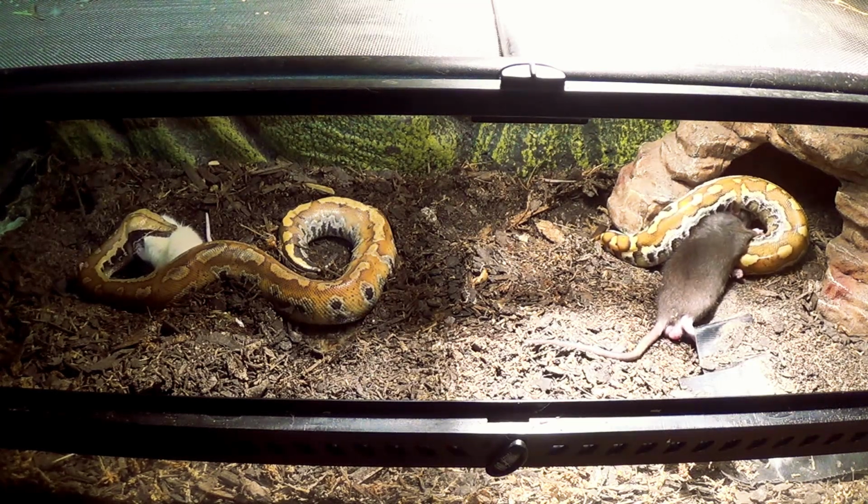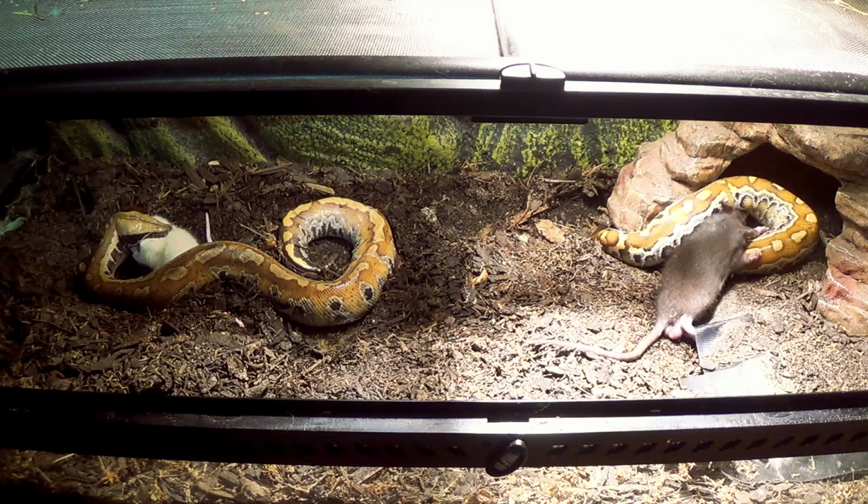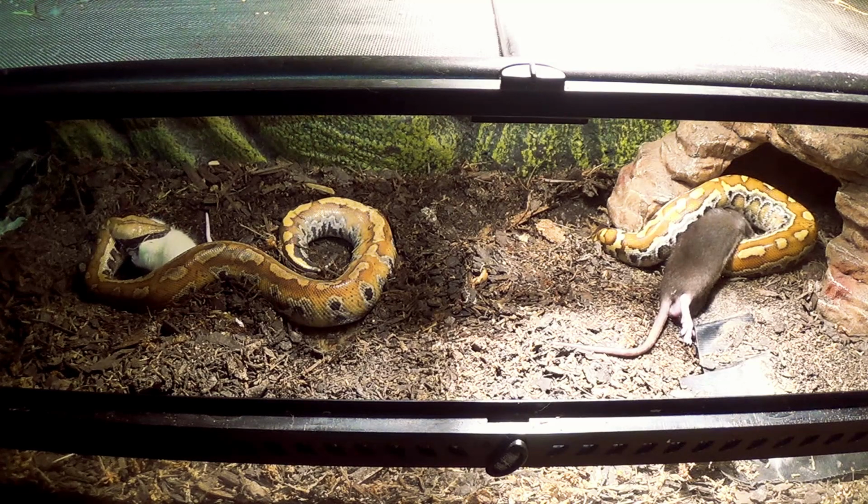And he got that rat right in the face too. It looks like he's just gonna go ahead and swallow it too. I hope so. That's cool. He's gonna block the view so we can't watch.